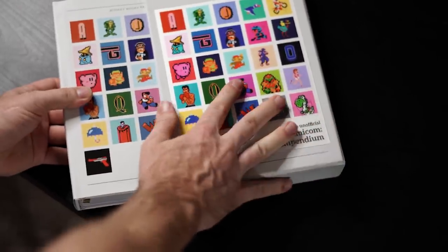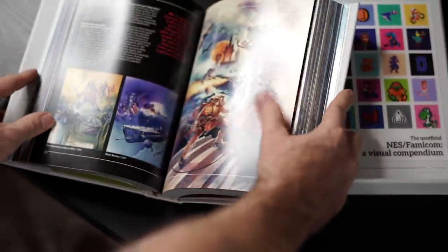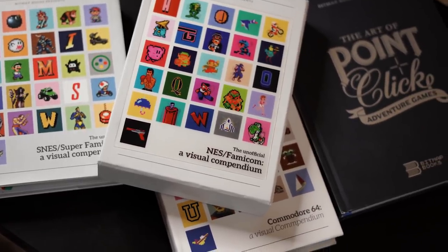Obviously, I love playing retro games, but there are certain items out there that I'm a sucker for. The coffee table books, the compendiums, the things like this, I go crazy for. I can't get enough of. I've got Pat's book, and I wanted to reach out to Bitmap Books to see if I could possibly get a few review copies, and they were generous enough to send me a few. I've been reading these for a while, well, mostly looking at the pictures, but that's a lot of what is awesome about these is the pictures. So let's take a look at these and see what they're all about.